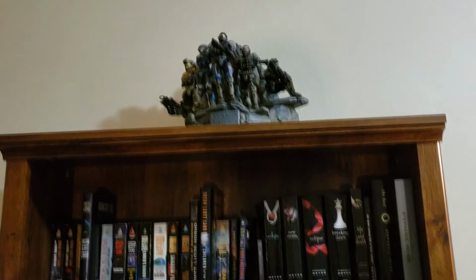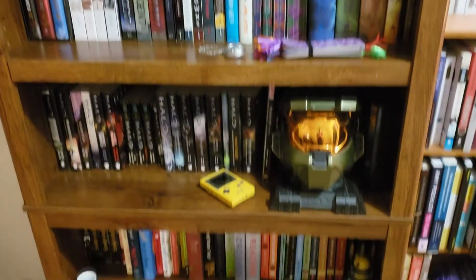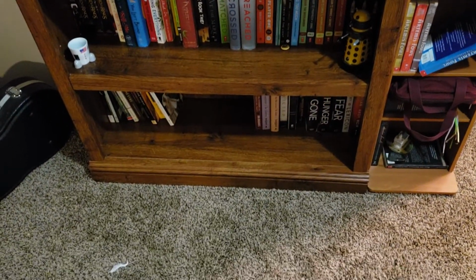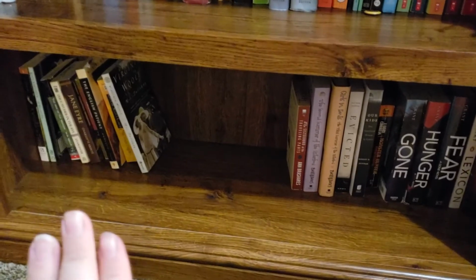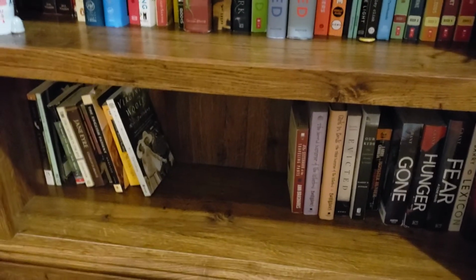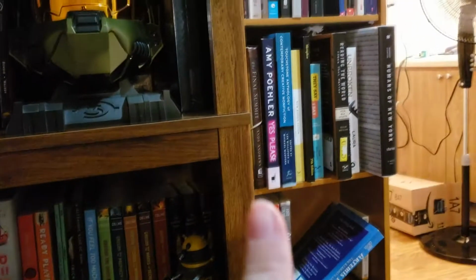Take you over there. This is almost exactly the same as it was before we moved. At least the first four shelves are all exactly the same. I had all of my classic literature over here, but then I didn't want to hide all of the good classic literature that I like down on the bottom shelf. So I put those up here.